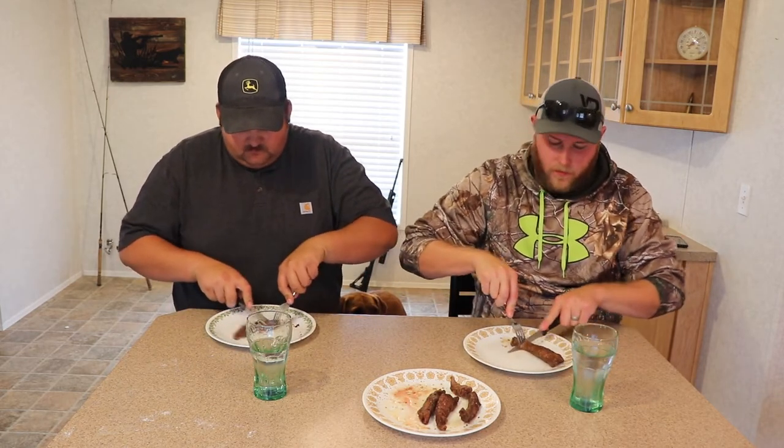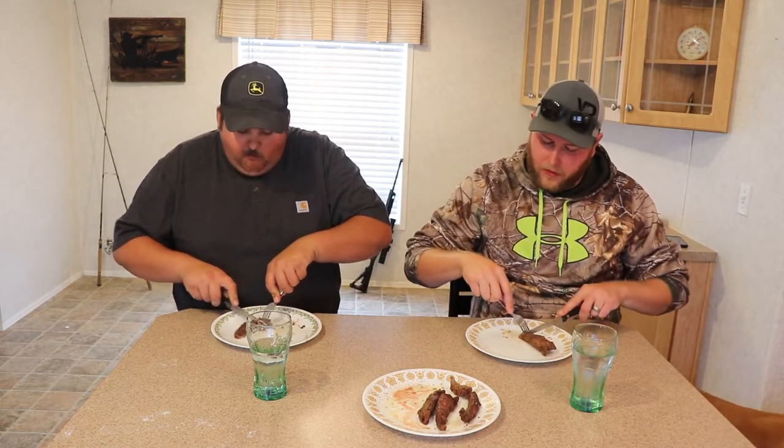Round two, goose breast strips. Maple bacon. Get yourself some of that. Dig in. Ooh, nice and juicy. Oh yeah. Nice and warm. Not too overpowering. Nope. Still taste it. Tastes good. Get a little bit of hint of that maple bacon. Darn good.